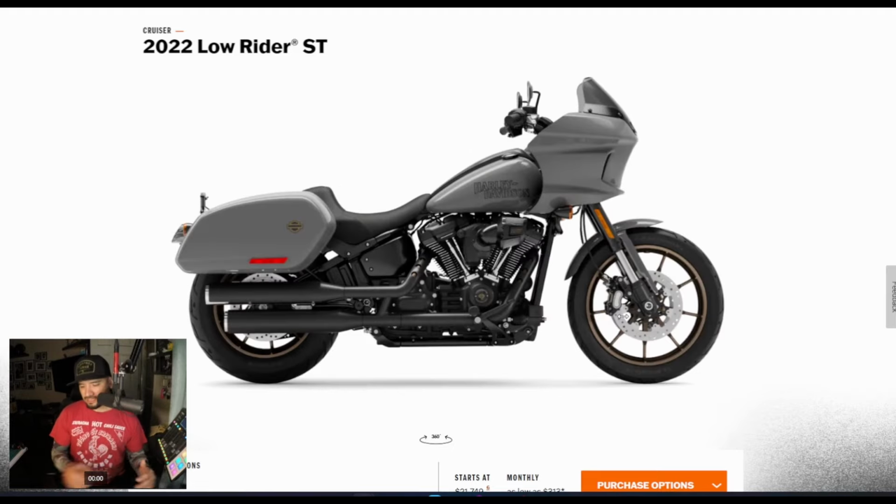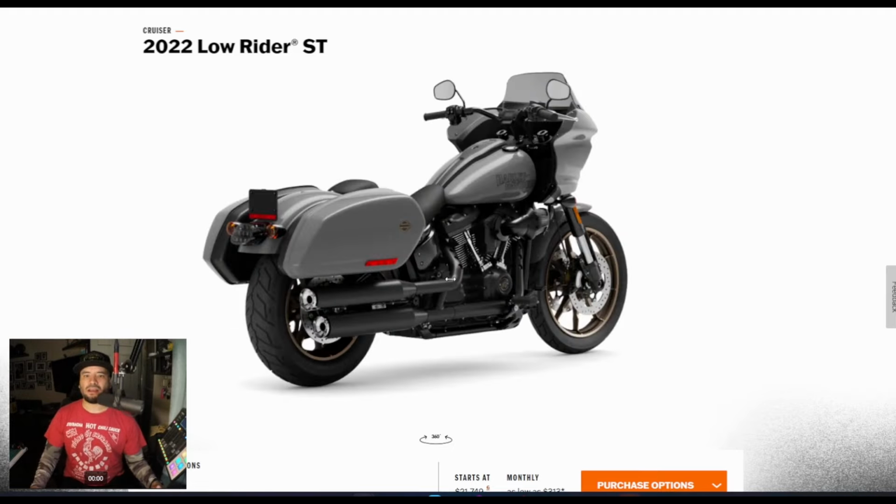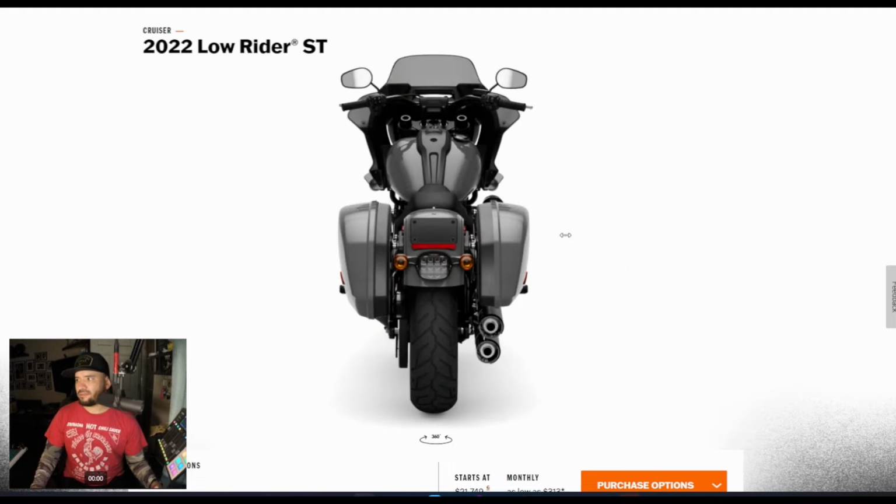Moving on to the next con with the Lowrider ST, you don't have an infotainment system on this thing. So CarPlay, boom audio. I mean, you do have audio options on this bike from Rockford Fosgate, but let's just say maybe the infotainment system is something that you really like.